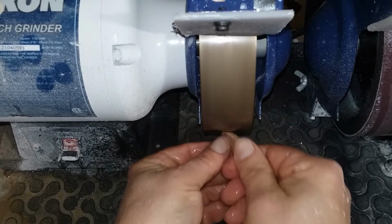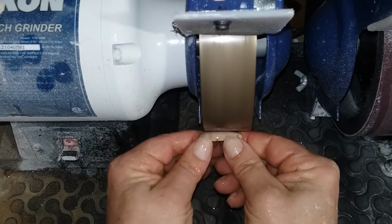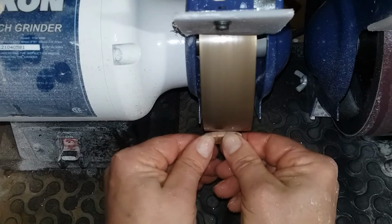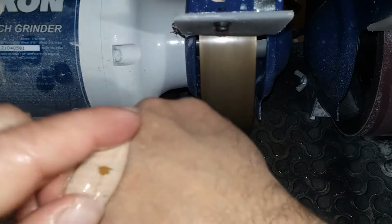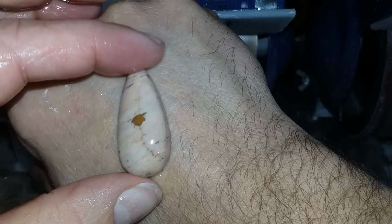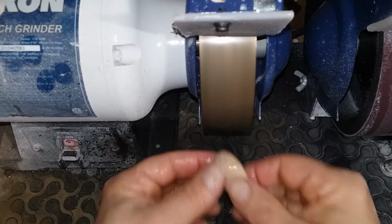Alrighty, I think that's coming along pretty well there. I mean, especially since I got over on this wheel, it's a little bit easier on the stone. But let's just take a quick look here. It's kind of nice with that eyeball thing going on there. But once I get these on a stick, it's going to come out a lot better.